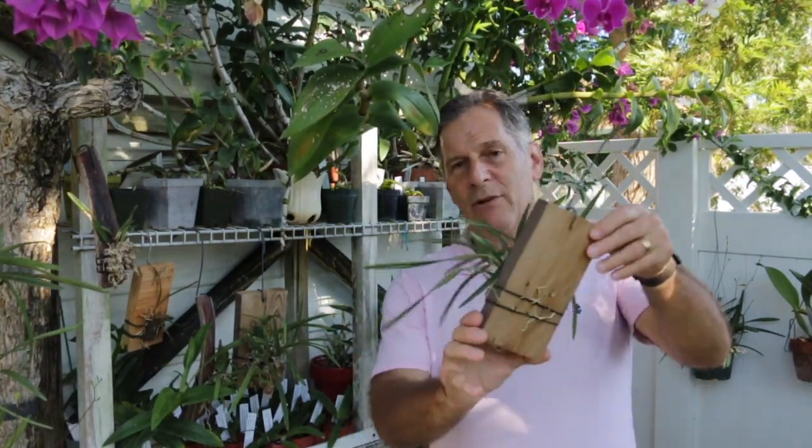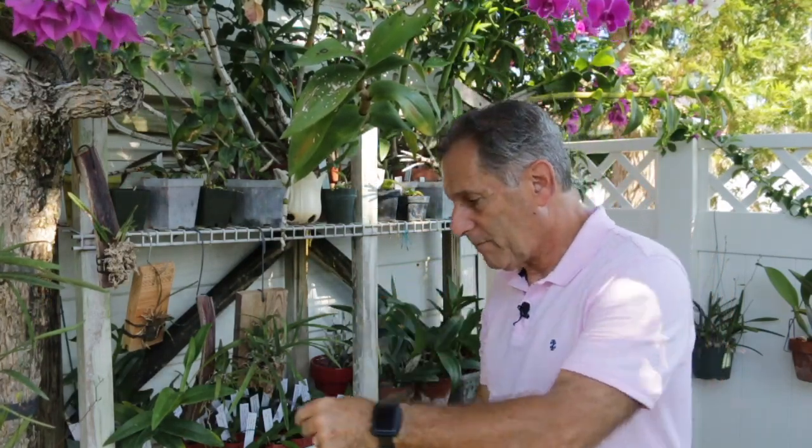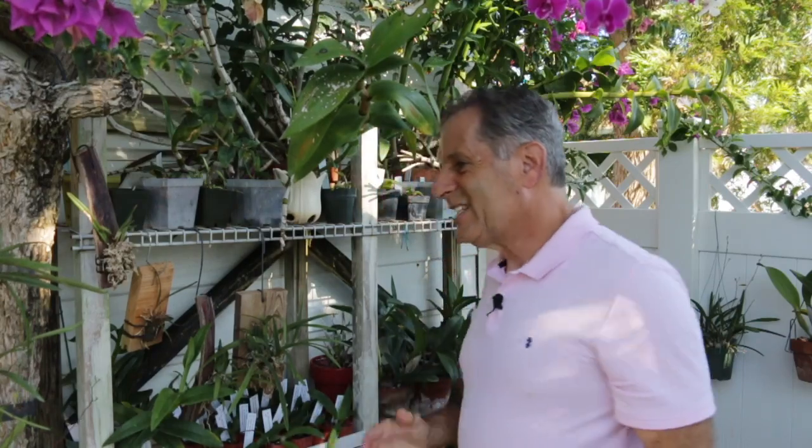Now what I'm going to do, and the reason I did this with a lot of the plants that are destined to be planted in the park, is I'm just going to be able to mount this piece of wood directly on a tree in the park. So that's the intent for that.